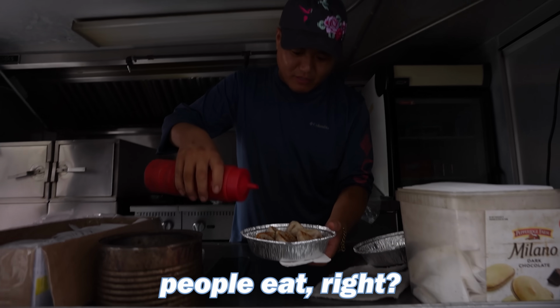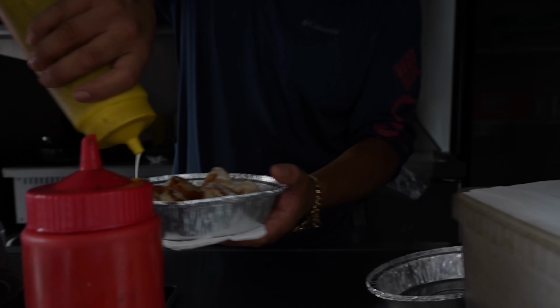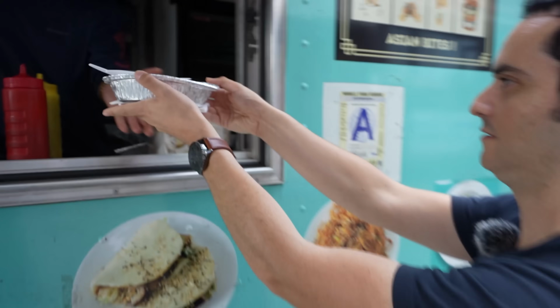This is how normal people eat, right? So you go like, look. The normal people do hot sauce. Yeah. You see? Thank you.